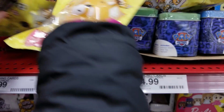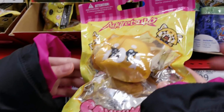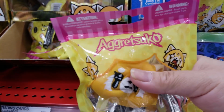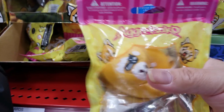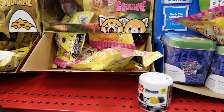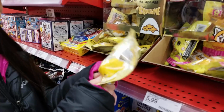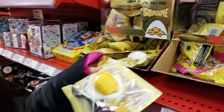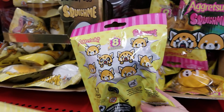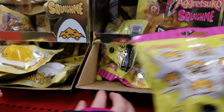Which one did you want? Oh, this one's the sad one. Ooh, they're slow rising. I don't know what character this is, guys. Is it an anime or a cartoon that we haven't seen? Have you seen this, Harmony? No. I might get another one. So which one of these characters do you want? Let's get the heart eye one. The heart eye or that one. That one, if you can find it.